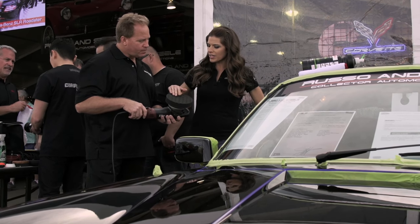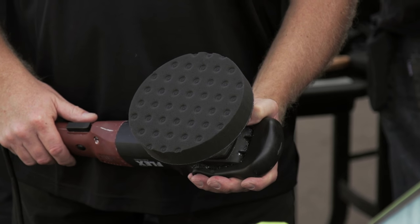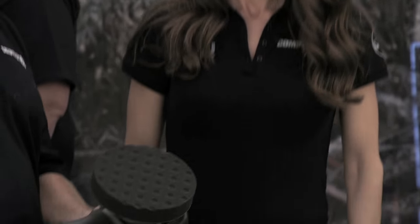Now I noticed this pad is different than other pads I've seen. Yes, this is the Lake Country pad, a CCS pad. It stands for Collapsed Cell Structure. Okay. And you see these little pockets here? Yeah. So what these do is they kind of trap some of the polish inside of them, and then as the guys are moving this over the surface, it releases the polish for a uniform, high gloss polished look. Also makes it easier on you.